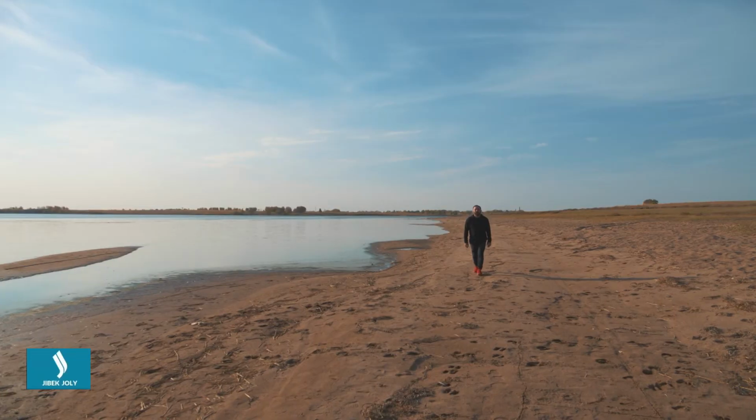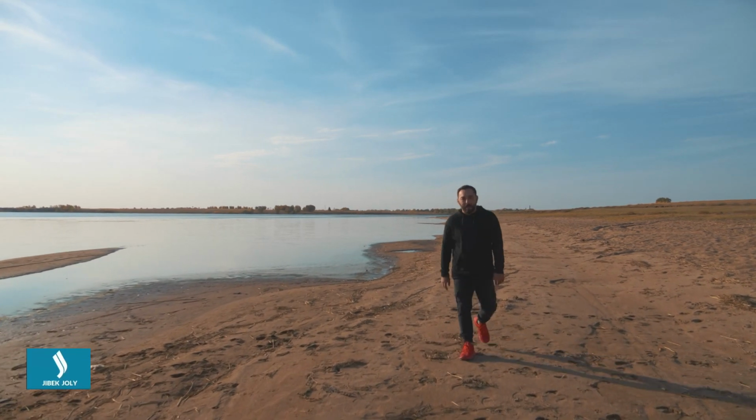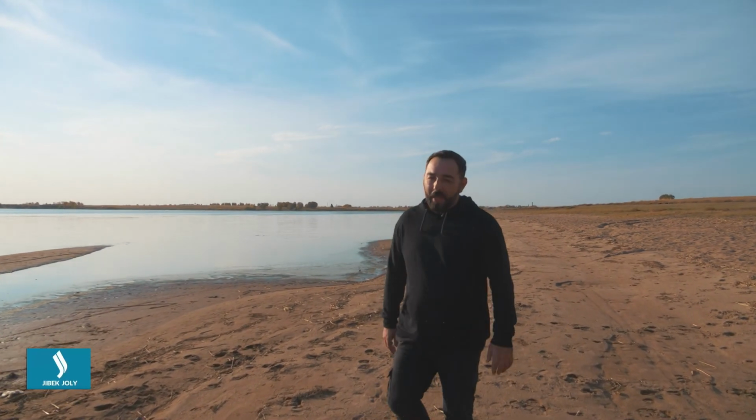Getting to the Karagate and Sergeyevka Reservoir is not so easy. But believe me, it's worth it. After all, this is a unique opportunity to touch the pristine nature without inventing a time machine. Welcome to Kazakhstan.